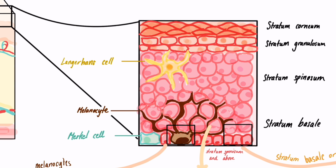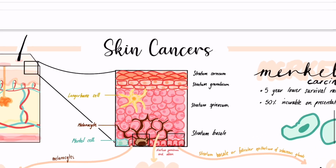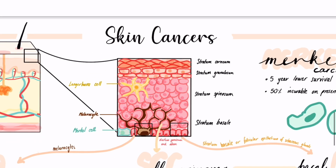Melanoma is one of the types of skin cancer that I'll look at, wherein a proliferation of these melanocytes leads to a cancer.